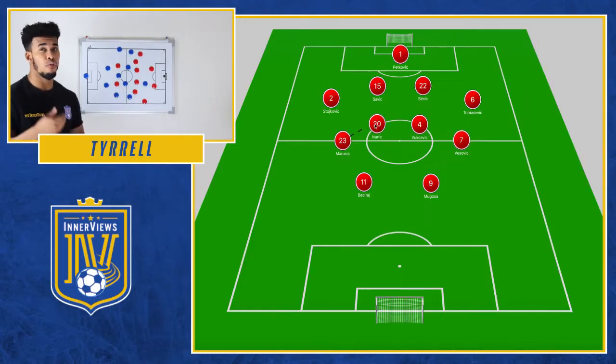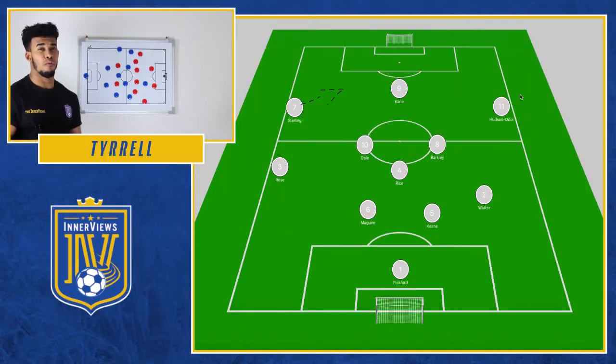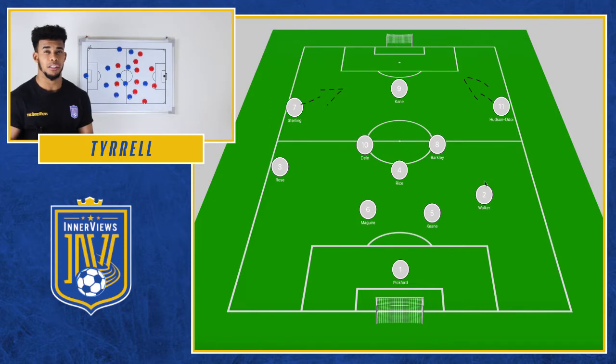We look at Montenegro, move over 4-4-2, Beserej and Mogosa up front. Out in the wider areas, they went with Marusic and Vesovic, with Vucevic and Ivanic in midfield. Then we move to England, more of a 4-3-3, Callum Hudson-Odoi, Raheem Sterling and Harry Kane up front, with Dele Alli, Ross Barkley and Declan Rice in midfield.